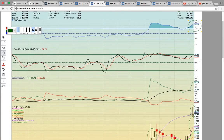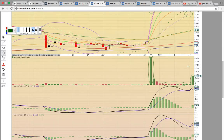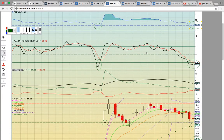And then you have Fasto back here at 78, hitting 80. If you look here, AKBA was unable to head higher above 80 on Fasto last time. There was a bullish crossover on ADX. That is a good sign, and a bullish crossover on MACD on both time frames. So they're all signals that the chart is heating up. The share price just has to push higher.